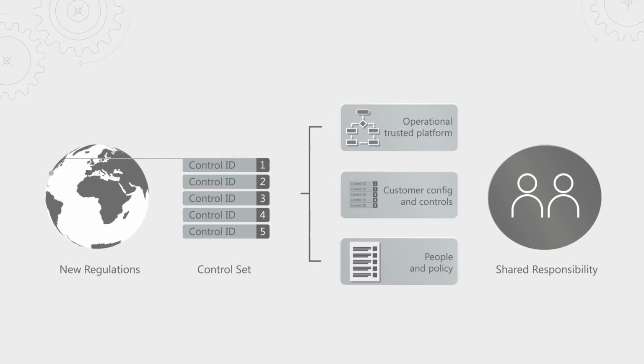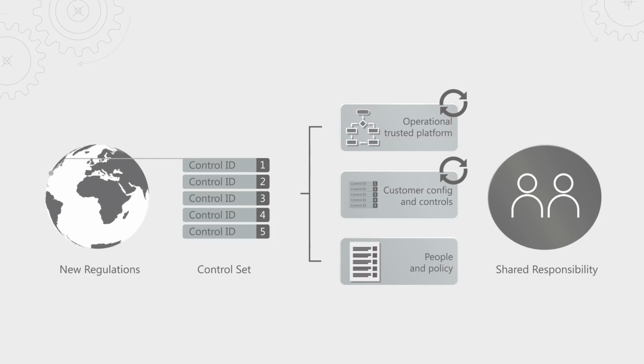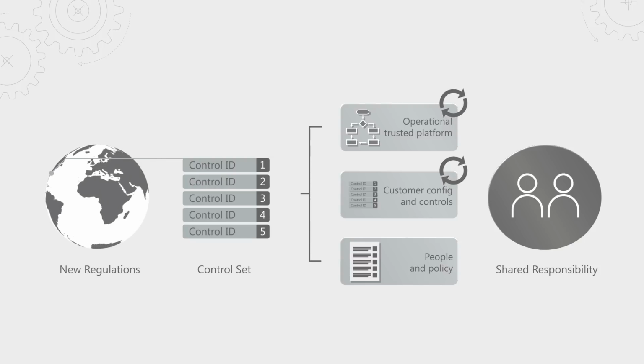So we, the service operator, need to provide those capabilities. We need to continually iterate to make sure you're up to date as new requirements surface, to give you the tools that you need to implement to meet your compliance needs.